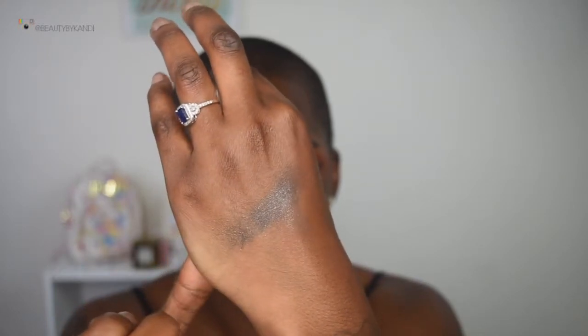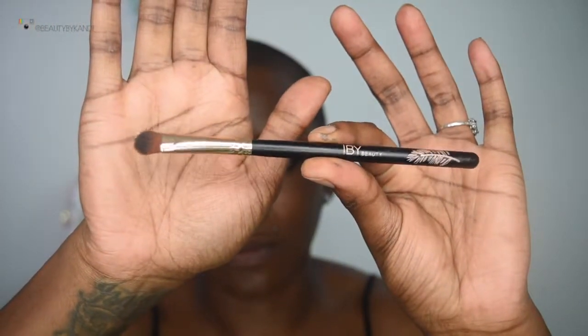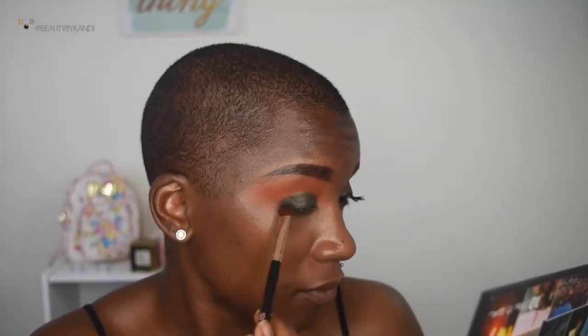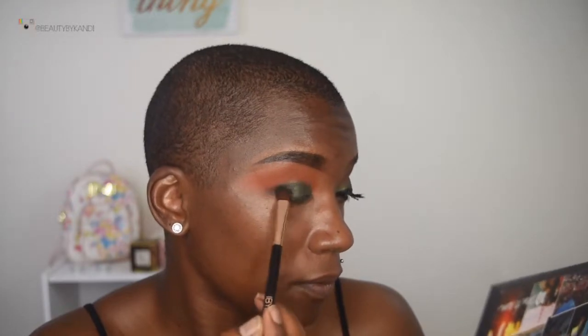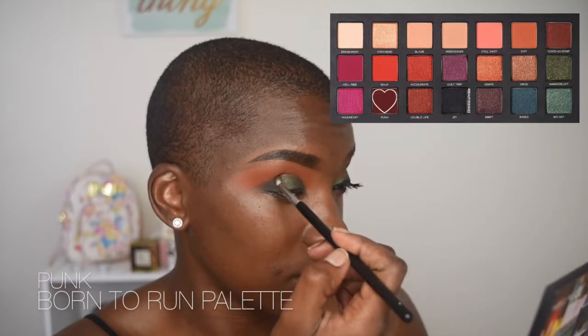We are also going to be using the same brush from the Ipsy bag, which is the Ipsy Beauty brush. This brush is really nice. It's flat, and I can see myself using this a lot. I apologize, I don't talk about it in the end, but it is a great brush that was included in the bag. So we're going to pack that on the outer corner of my eye, and then we are going to blend that inward.